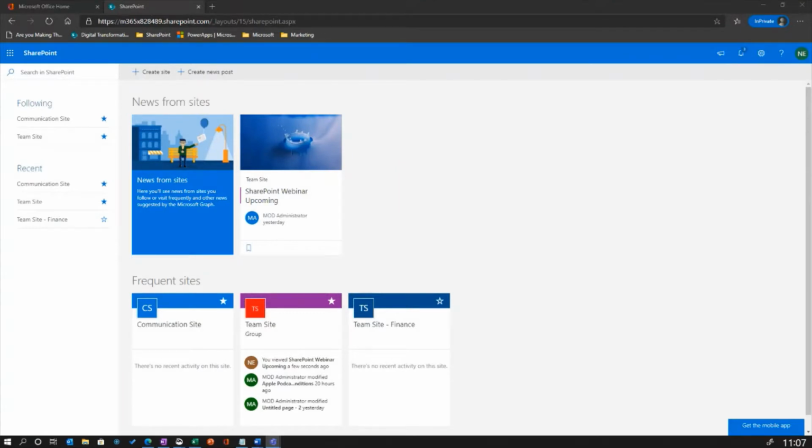So this is the SharePoint homepage. We're looking at, if you will, a fictional company here, which is a company called Contoso, and it's a demo site that Microsoft allowed us to use. I've configured it here with, you can see, just 3 sites and a bit of a heading page.